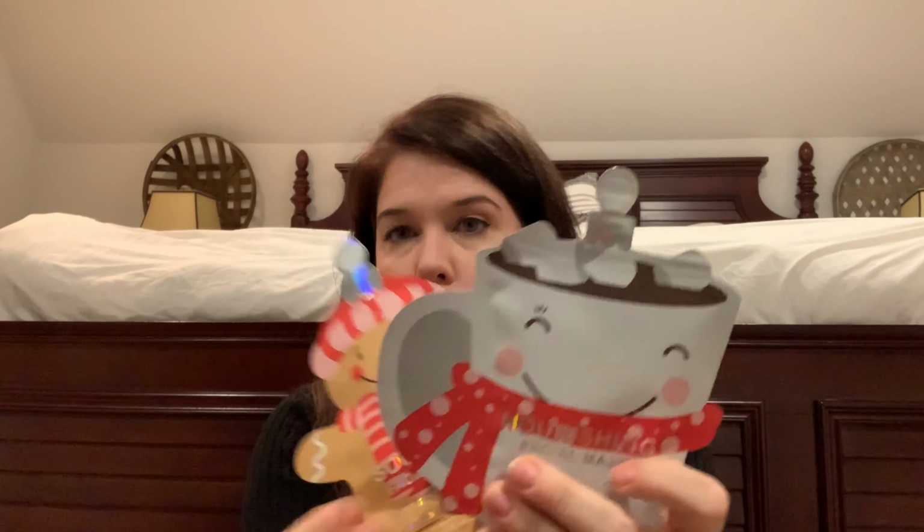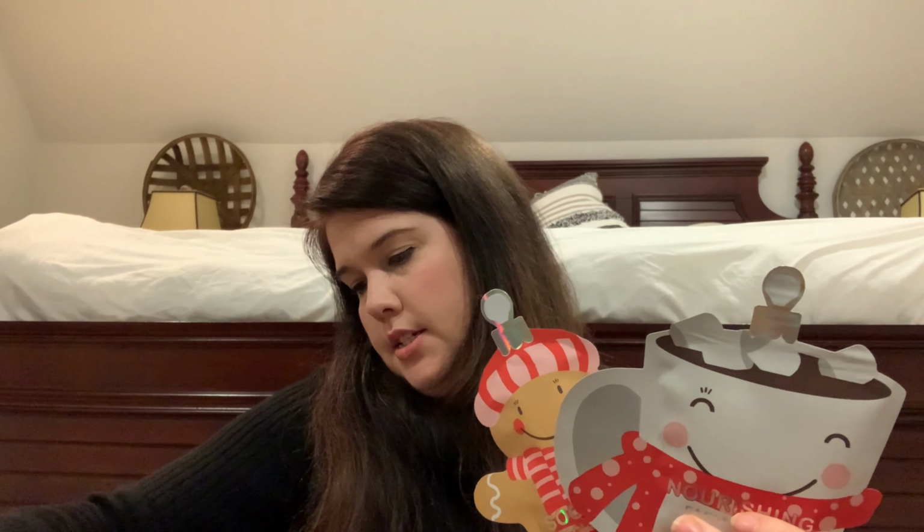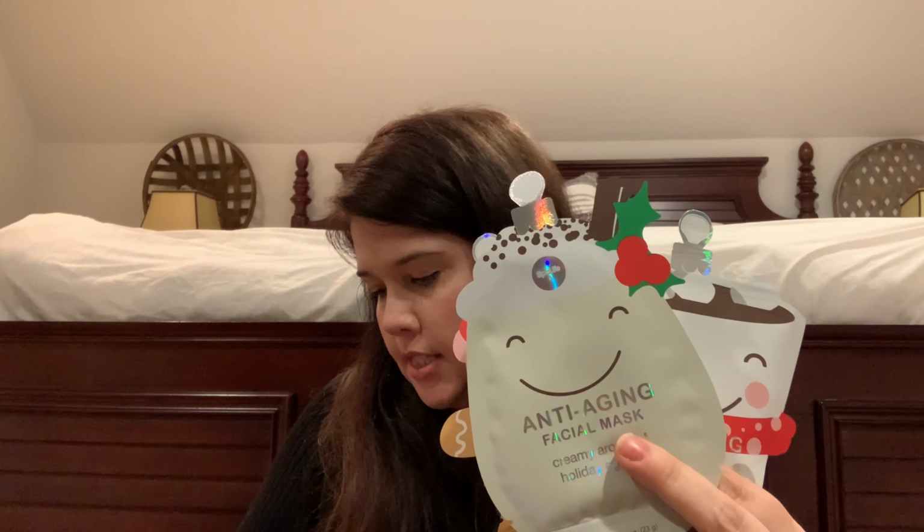And they're all these really fun Christmas shapes. There's a hot chocolate and a gingerbread. What is this? I don't know. Oh, an eggnog. How cute. And the company that makes these is Spa Life. They have a lot of face masks on Amazon, and they're highly rated, so it's not just stupid stuff. Like, it's a good product.